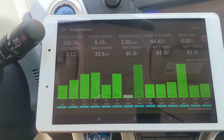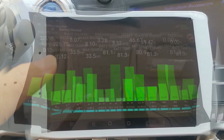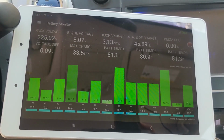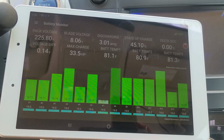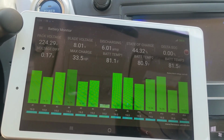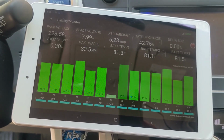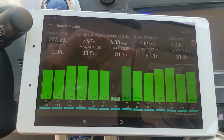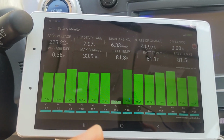Alright, back to the monitor page. The voltage difference is still 0.12. It's getting bigger, but it's still manageable. So let's do a time lapse and see the result in a few seconds for you. We are close to 40% SOC, 40% SOC, and I can tell you already number 7 is defective.